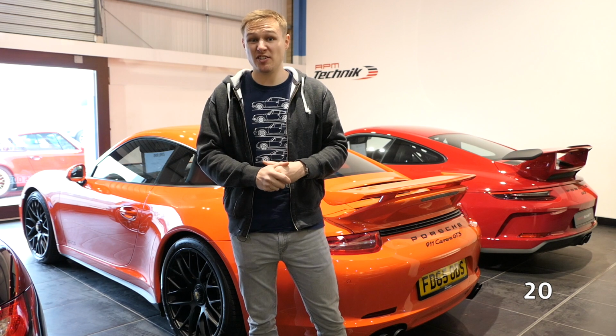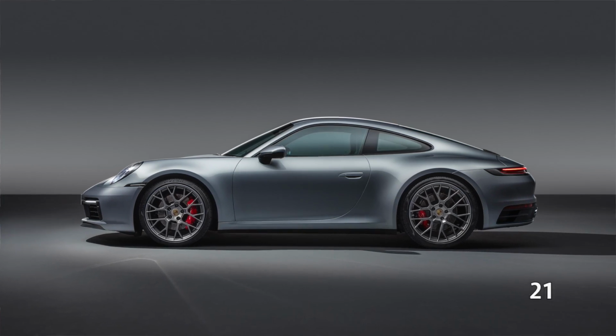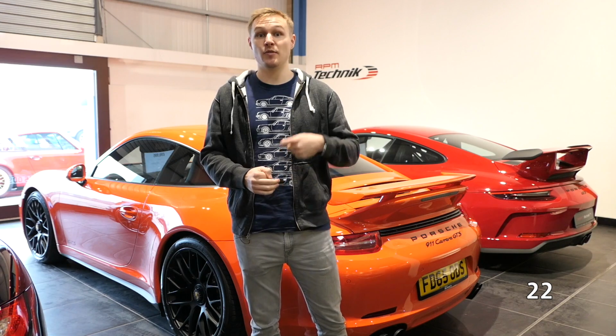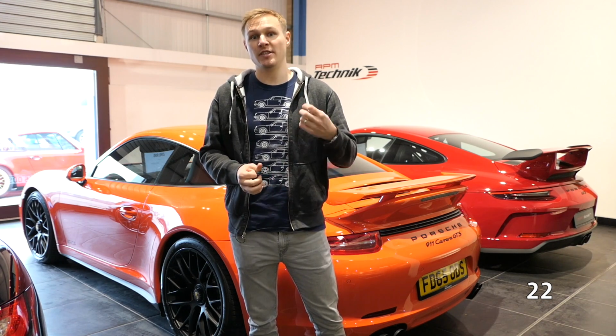In terms of other dimensions on the car will sit 5mm higher than the 991 now. It's also 20mm longer as well, and Porsche has said that the reason for that is purely styling. In terms of drag coefficient, the 992 is improved on the 991 Gen 2. It now has a drag coefficient of 0.29.